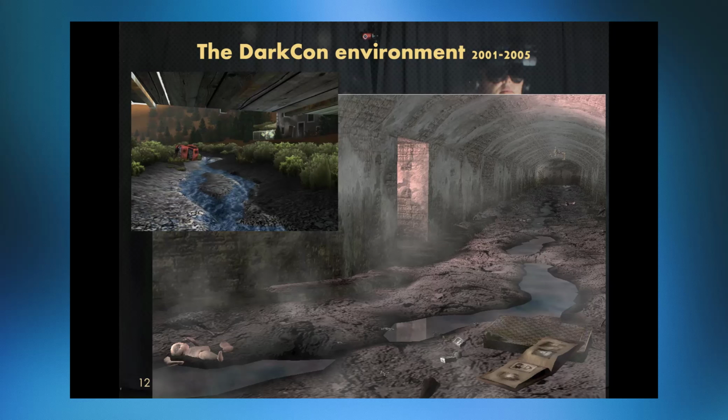So these are some of the things that we put into DarkCon, and then we tested it with a number of participants and looked to see if we were getting the responses we wanted where we had designed them. We did that by putting physiological monitors on the participants and recording their heart rate variability and their skin conductance. And we found that we got exactly the responses we wanted where we designed them. And so we figured we had some pretty good techniques starting there.